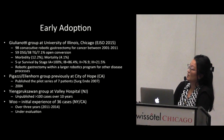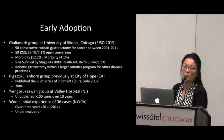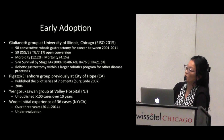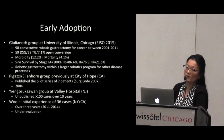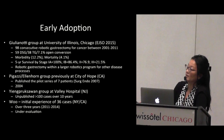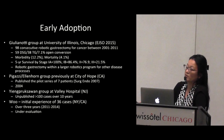Other studies exist, and this is within the context of their larger robotics program, not just doing robotics for gastrectomy like some of the Korean hospitals and surgeons do, but performing other operations for other disease processes, the same surgeons in the same group. And then Dr. Pagazzi and Ellenhorn, who used to be at CDFO, published their first series of 7, and I think there was another series of 11 over a period of 4 to 5 years.